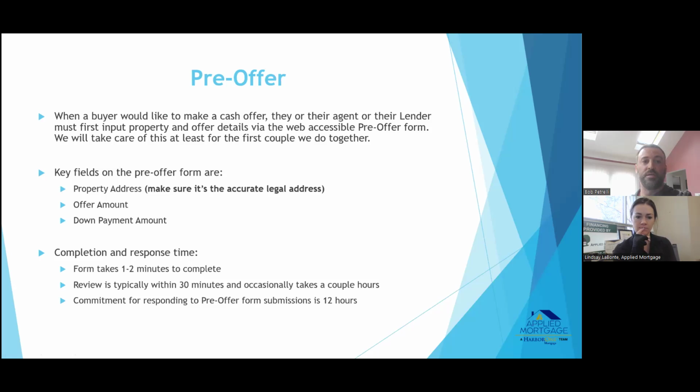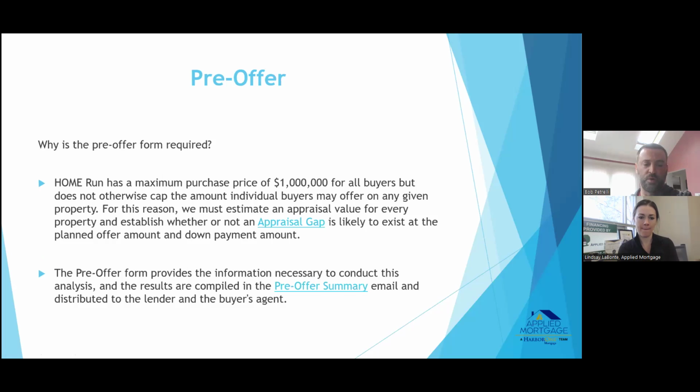What the system is doing is taking the borrower information and making sure it matches what we've pre-approved them for, and also taking the property and running it through an automated valuation model to make sure that the offer amount makes sense for the property, and we're not worried about value on it. There are a couple of reasons why, but we want to make sure that it's not going to exceed $1 million.